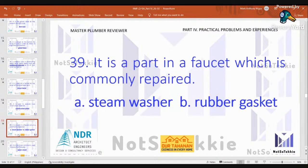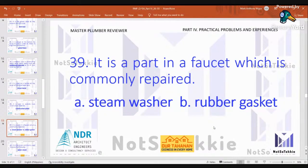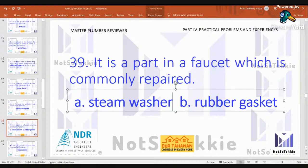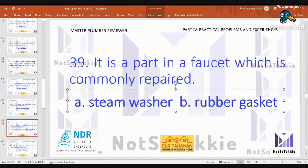39. It's a part of a faucet which is commonly referred. So, the answer is steam washer and rubber gasket. Ang choices niyan, D, A and B yung nakalagay. Both A and B. The answer is steam washer and rubber gasket.